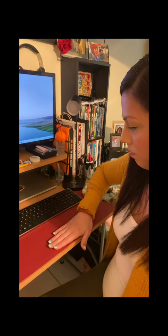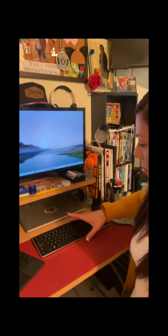And the same thing with this desk. It was actually donated. Somebody was trying to sell it in a yard sale, a lady that I knew, and I asked her if I could have it, so she gave it to me. It was a little beat up, but I was able to buy this leather mat for it, so it just makes it look a little nicer.